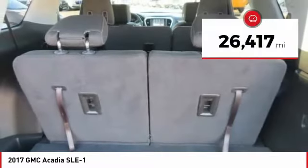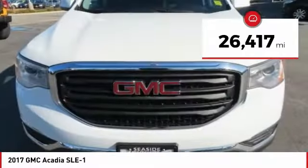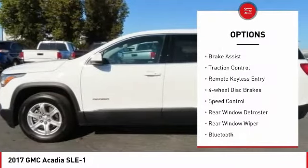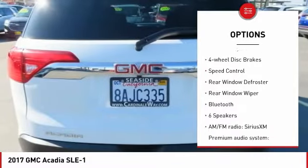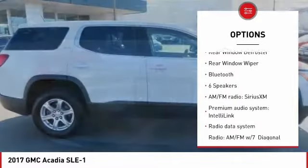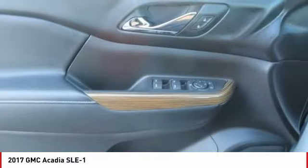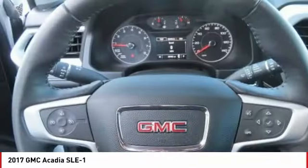This vehicle has less than 30,000 miles. Here are some of this vehicle's great options: electronic stability control, alloy wheels, brake assist, traction control, remote keyless entry, 4-wheel disc brakes, speed control, rear window defroster, rear window wiper, Bluetooth.